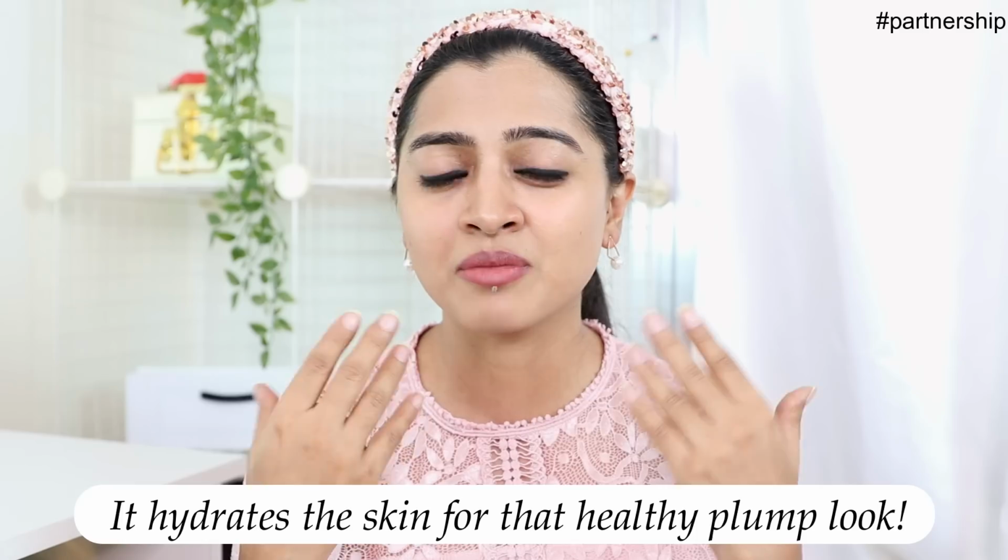So hyaluronic acid is something which is already present in your skin. So when you replenish hyaluronic acid, it's not like you're adding something foreign to your skin. It's just something that your skin is already accustomed to. Hyaluronic acid is known as a moisture magnet because it can hold up to 1000 times its weight in water.